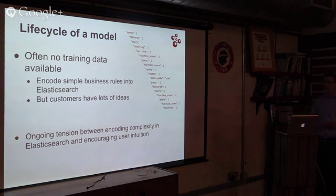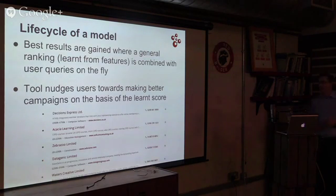And that has led in the past to a pressure to develop these definitely overcomplicated Elasticsearch queries, which overfit the problem and are hard to maintain, interpret, and understand. So, I mean, it's pretty obvious early on that this wasn't the right answer. So we backed away from that, and we have to convince people that the best results are gained when a general ranking, machine learned ranking, is combined with their user queries on the fly. And what the Elasticsearch query DSL allows us to do is allow the users to express their intuition and their sales knowledge and their sales skill in the tool at really next to no cost. So it's really great at resolving that tension.